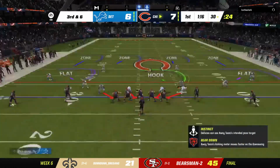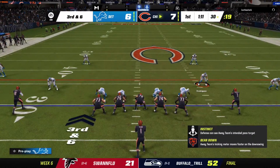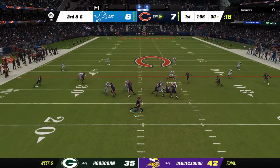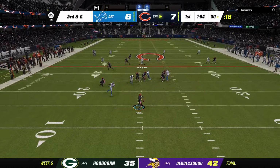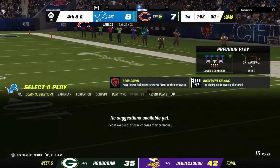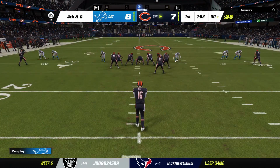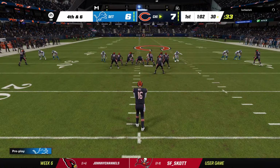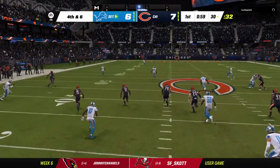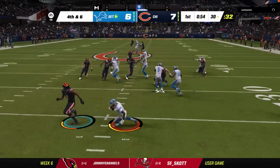And it looks like we've got a dime set here defensively. 6 DBs in the game. A shotgun snap, Fields. And that is incomplete. Sometimes the game is pretty simple. Put a few extra defensive backs on the field, give them nowhere to throw the football, force the incompletion, and get off the field on third down. First kick, 47. This one looks good as well. Taking it about the 16.